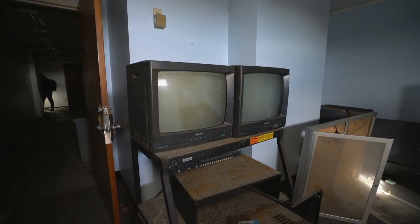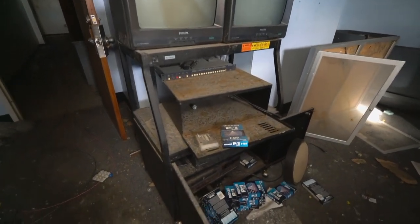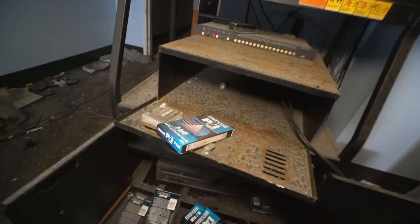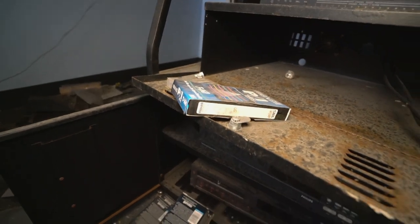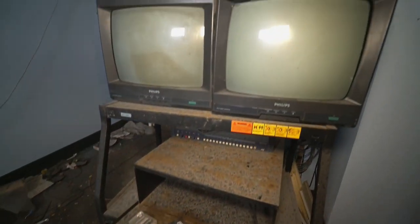Got a couple old monitors. I'm guessing this could be the security room? They do have some VHS tapes. So that could be video surveillance footage of when this place was operating.